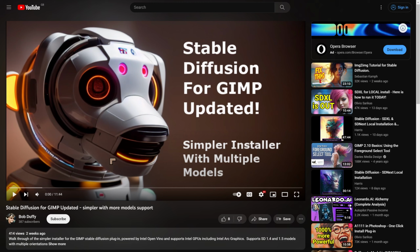Bob Duffy for Intel has come up with an updated version of Stable Diffusion for GIMP. Now, this uses Intel hardware, and this is something that Intel have been working on through OpenVINO, which is their framework for artificial intelligence. Now, I did give this a try, and I was not able to get it to install properly on Windows 10.